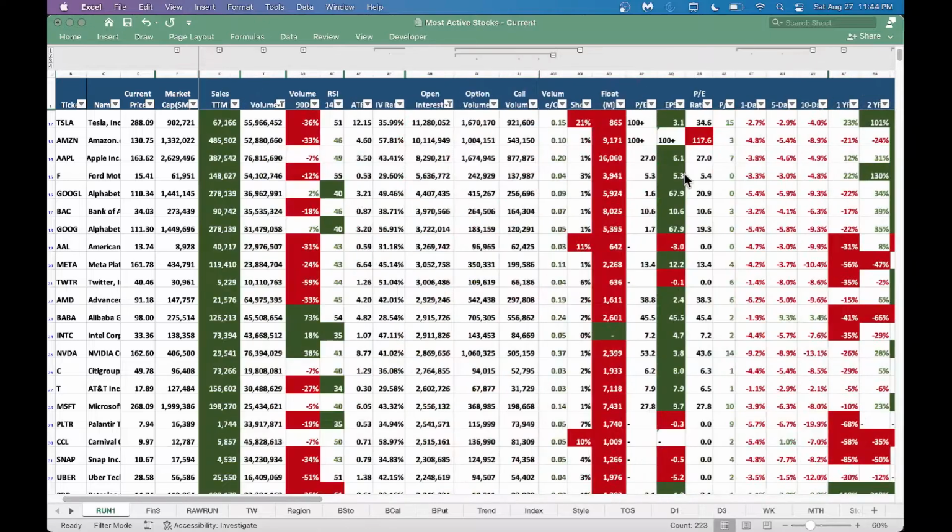Tesla is one of my favorite stocks here. So if you have to trade Tesla, you might wonder, how should I trade Tesla? From an IV rank perspective, it's 35. That tells you it's time to be a little more bullish on Tesla at these levels. And RSI is middle of the road, 51 here. So one of my favorite plays is to buy call options on Tesla.